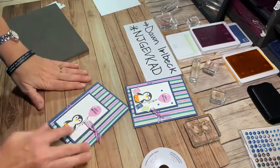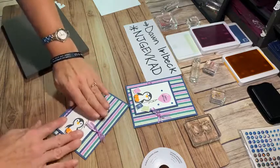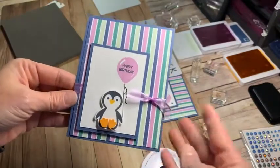And with it being striped paper, if you have the striped paper on straight, then you can just line up your edges that way so that your next layer ends up being nice and straight too. So we've got that so far.